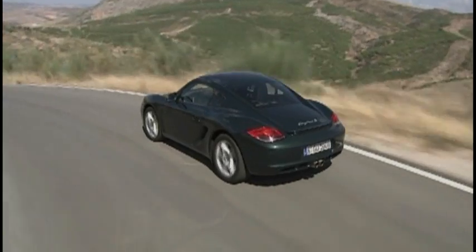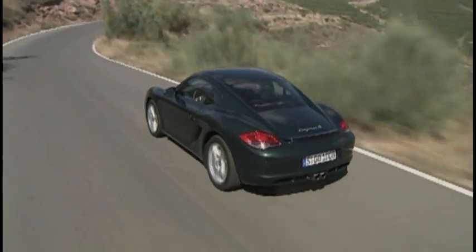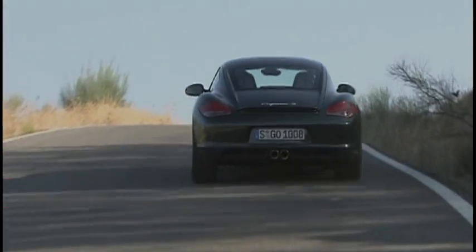Now the best thing about driving a Porsche is of course its handling, and this thing is just phenomenal. It's been raining here for the last half an hour, the roads are all wet, and this thing is gripping the road like it's bone dry. It's out of this world.